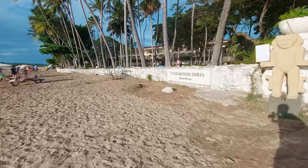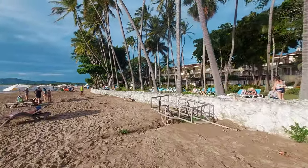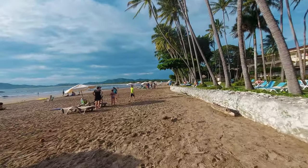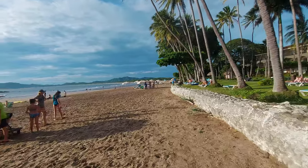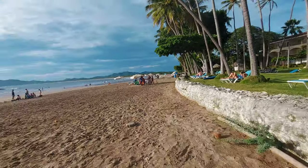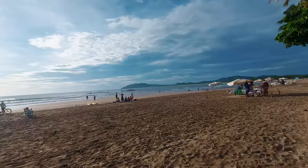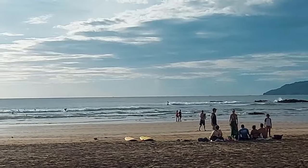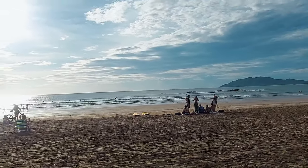Tamarindo Diria Beach Resort. So this is a resort. Get to see the proximity to the beach with this one. Nice well-kept lawn. The lawn chairs out. So now you can see the people out there surfing. Magnitudes and magnitudes better than I would be doing.